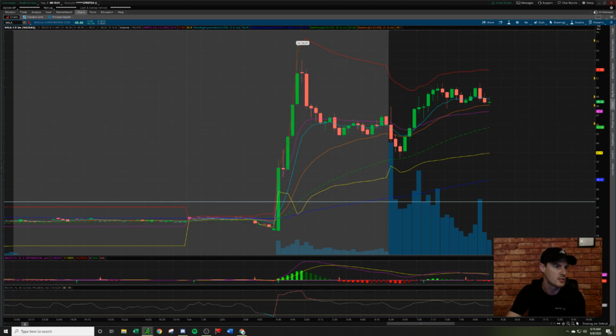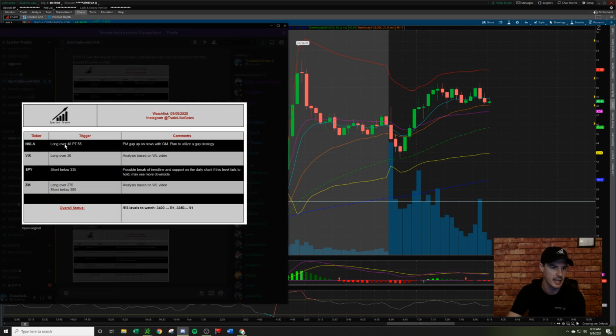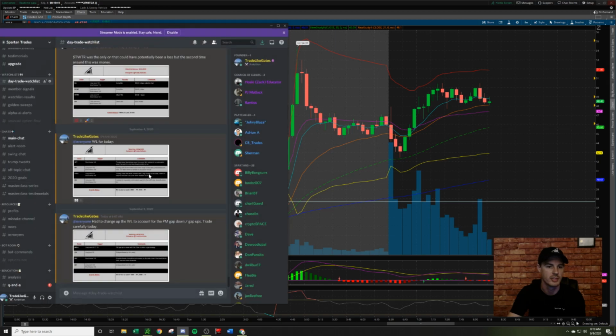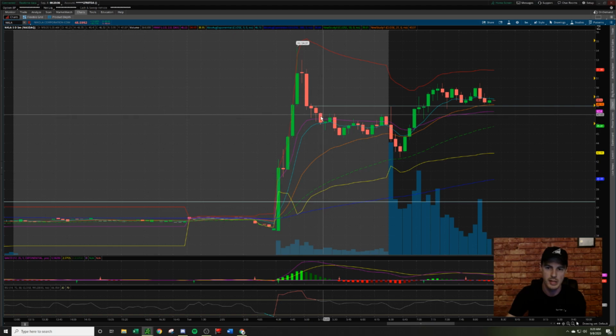So it pulled back, started to consolidate. If we go to my Discord server, day trade watch list, NKLA was a long over 48 with a price target of 55, posted at 6:07 before market open. So why 48? Well, that was the level that all of this price action was occurring underneath. The majority of this price action did have resistance here at 47, but that felt a little too tight. So I wasn't going to set the trigger at 47 because it could easily pop over 47 and then come right back down and fake us out. So 48 felt like the stronger level. There's not as much resistance from 48 up to about 51, 52 area. So we liked 48 as a trigger.